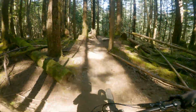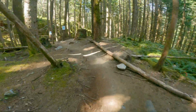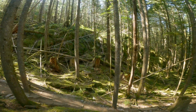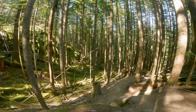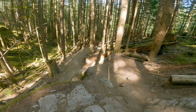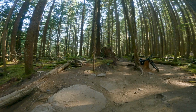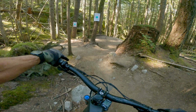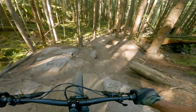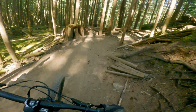Between the trees, it's a great spot to rest. Again, awesomely beautiful with some gnarly features thrown in. All right, we have an easy and a hard. I have not yet done the hard, but I think I'm going to give it a try. It doesn't look that bad. Oh yeah, no problem.